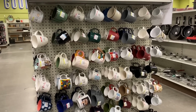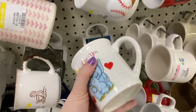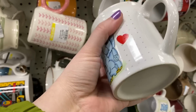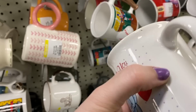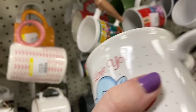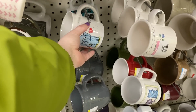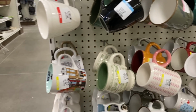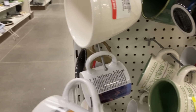So my new strategy to avoid the mug purchasing is to kind of step back and keep a good distance and try not to really dig in it too deep. But of course, something pulled me in again. This adorable little elephant mug was just really cute. It looked vintage, but I was good and I put it back. So I think I successfully left today without purchasing any coffee mugs. So it was a success.